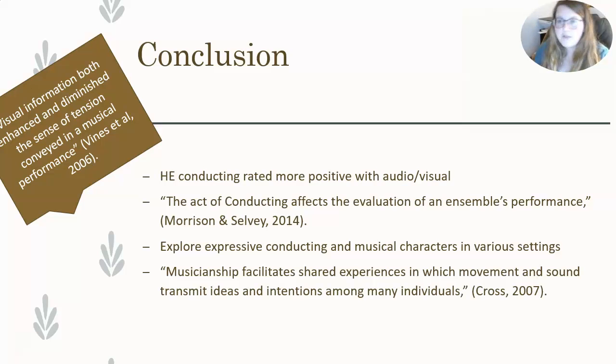Basically, it's just saying that the visual aspect of performance enhances things for the viewer, the audience, the adjudicator, when you're watching things visually versus when you're just hearing things orally.